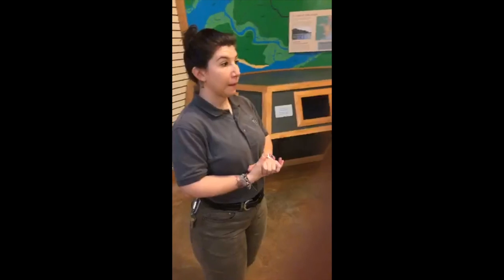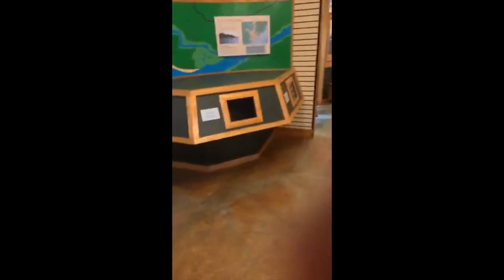All right. Do we want to go over here and show this exhibit that we have about sea turtles? Outside? The one right over here. Showing the nest.